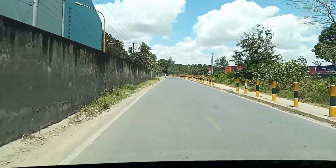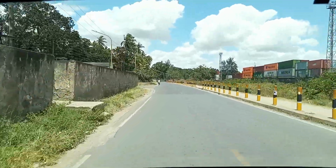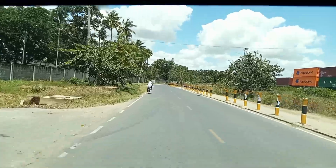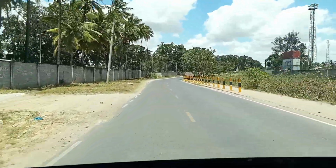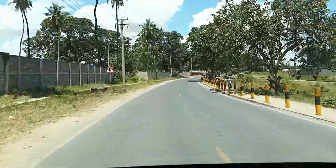Thank you for coming along with me to Miritini. I have a feeling some of you have never used this road, or you didn't even know that this road exists. We all know about Miritini from the SGR Mombasa terminus. I think that's where most of us know about Miritini.